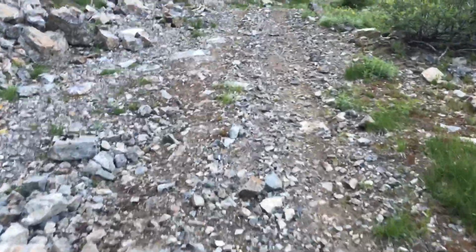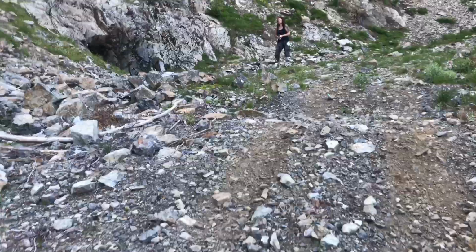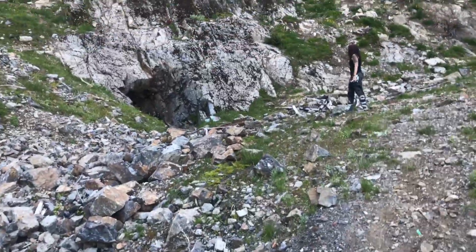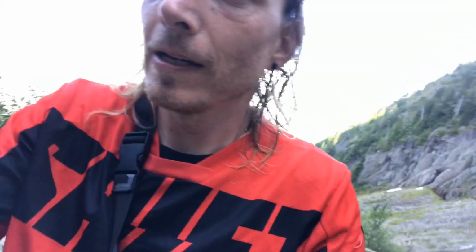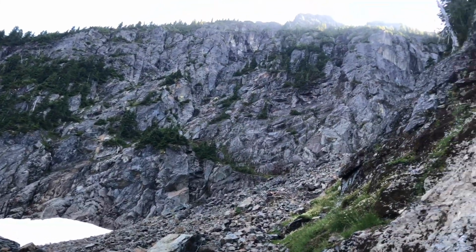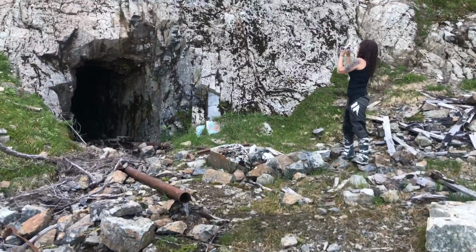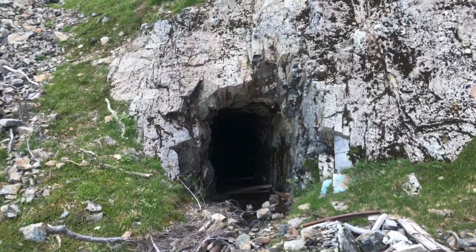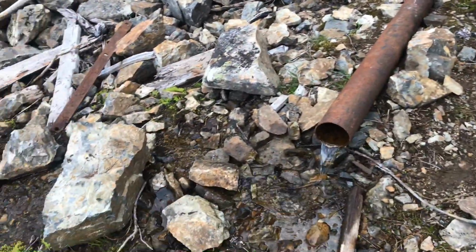You got it? She found it. Oh, wow. There's a hole in the freaking mountain. Well, guys, we made it. So that piping we were following up the trail comes right into the mine here. So once upon a time it was probably connected.